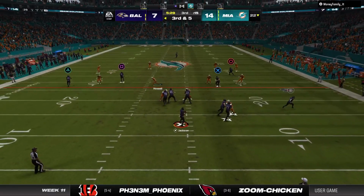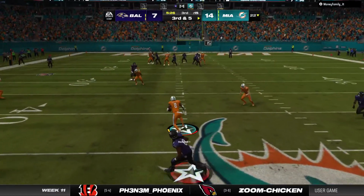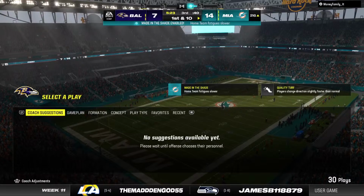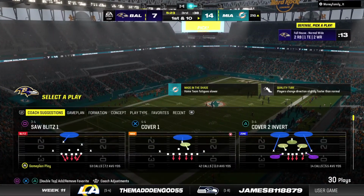Jackson. Oh, the turnover fest continues. Here's another interception, picked up by Javon Holland. And he brings it back to right around the 26-yard line.